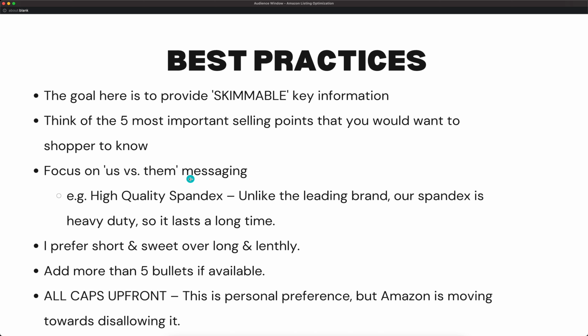I also think, as always, focus on us versus them messaging. For example, high quality spandex. Unlike the leading brand, our spandex is heavy duty, so it lasts a long time, right? Feature and then benefit. I prefer short and sweet over long and lengthy. Now you can add more than 5 bullets in many categories, so do that if you can. Why not?